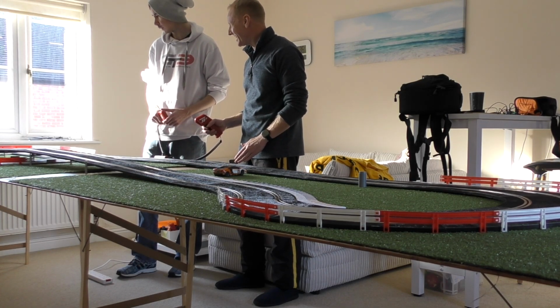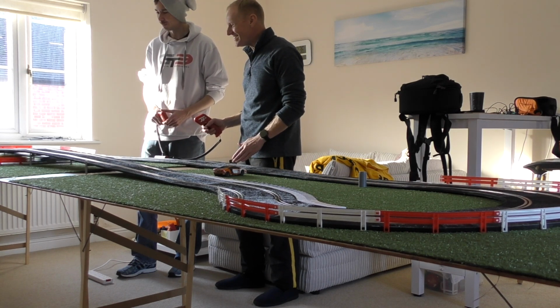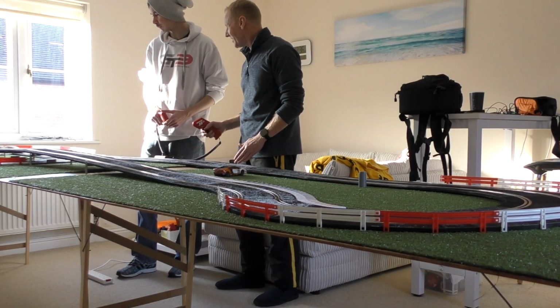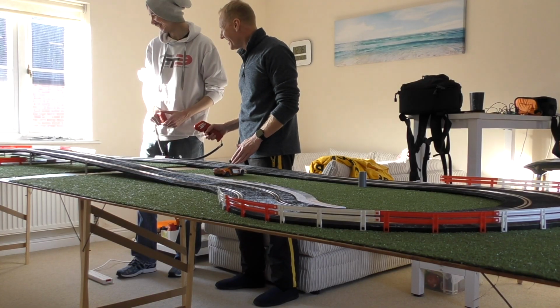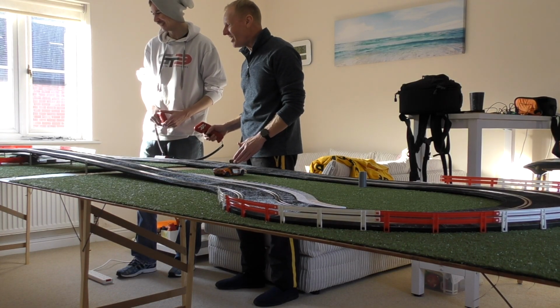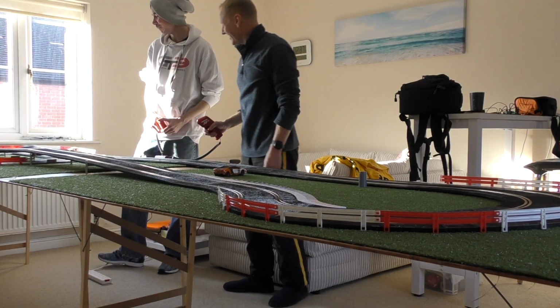Right, this is interesting now. I have to admit, I've got the better car. You got the outside lane. But I've got the outside lane. I'm doing all right though. Oh no! Again. Right, ready?